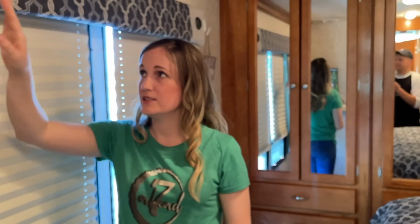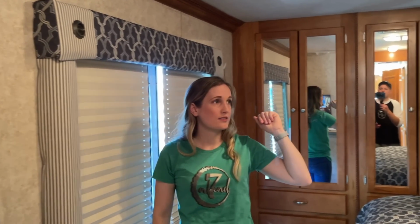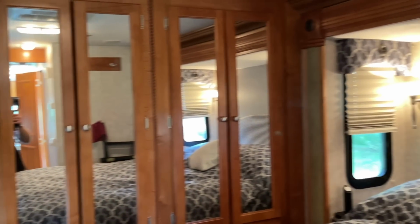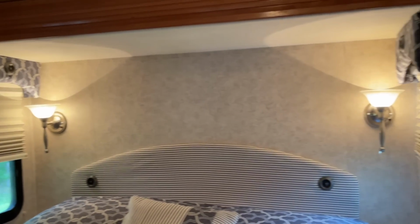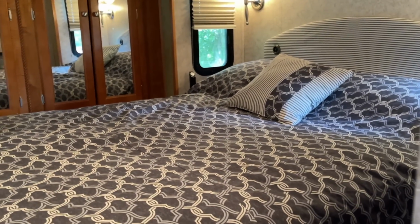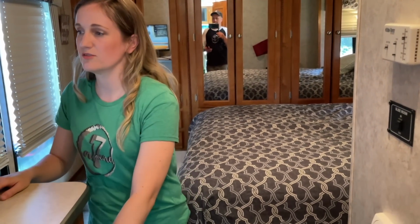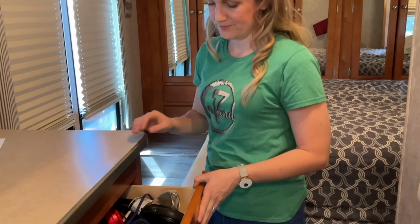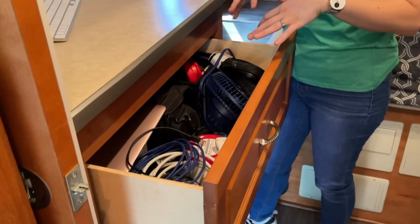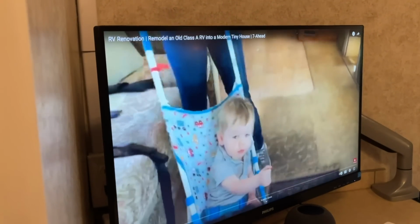So this is the master bedroom. As far as upholstery goes, we switched out these and the bedding, and also the valances over those little windows too. So we replaced that, and we have some storage right here. This one we keep most of our stuff for our fans and computer stuff for filming and editing. Oh look, there's us, little video.